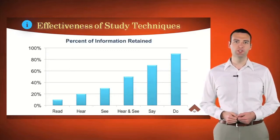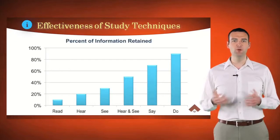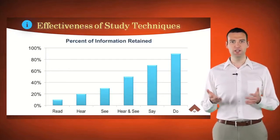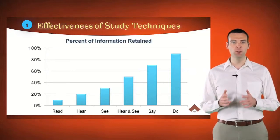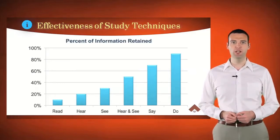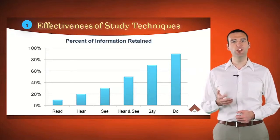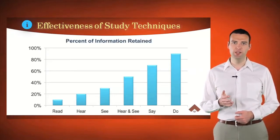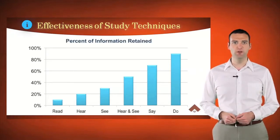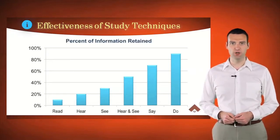It shows the percent of information retained by most people based on the type of study techniques that are used. Starting from the lowest, you remember approximately 10% of what you read, 20% of what you hear, 30% of what you see, and 50% of what you hear and see together.